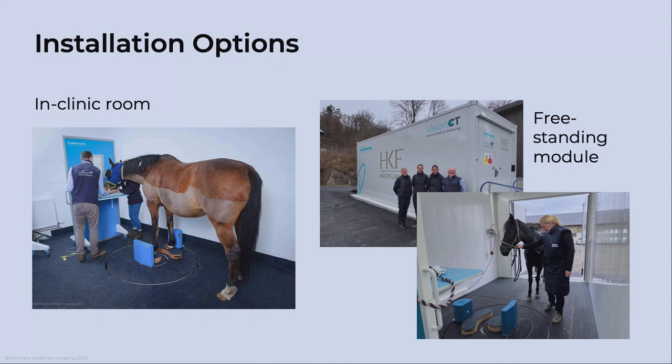So, we've talked about the product, we've talked about why we designed it that way, what do we end up with? Well, we end up with a machine that can be installed in one of two configurations. It can be installed in a room in your clinic. Because the X-ray power is relatively low, it's blocked by 10 centimeters, 4 inches of ordinary brickwork or blockwork. So you don't need a lead screened room, just a plain room will do.